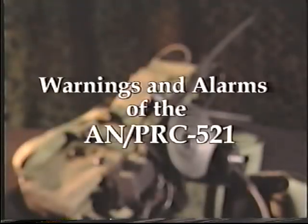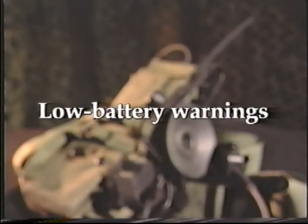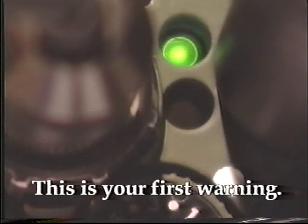The 521 has two distinct sets of warnings and alarms. The green LED will flash, and a two-tone alarm will sound if a major error occurs during operation of the radio. The radio has four low-battery warnings. If you hear a medium pip in the headset and the green LED flashes slowly, the battery is low and should be changed. This is your first warning.